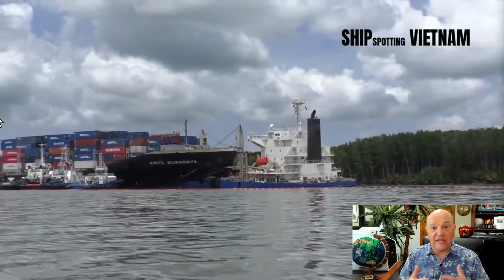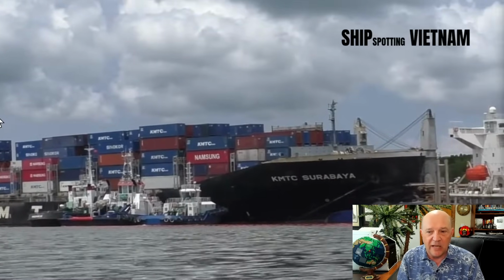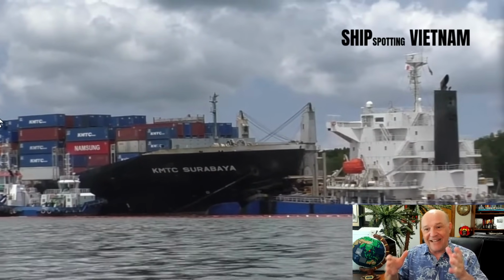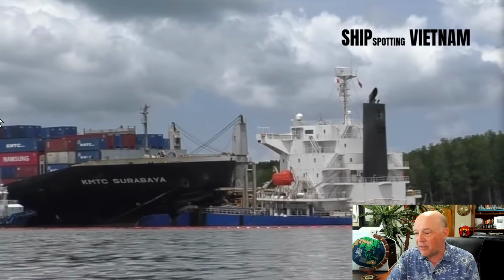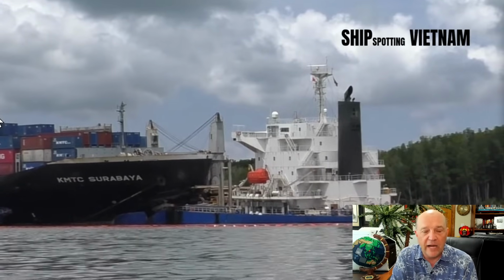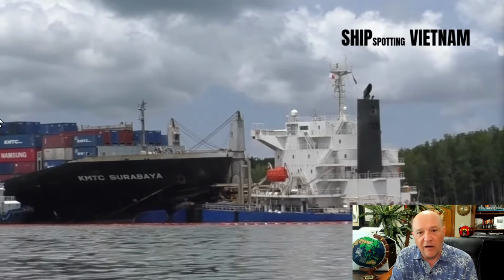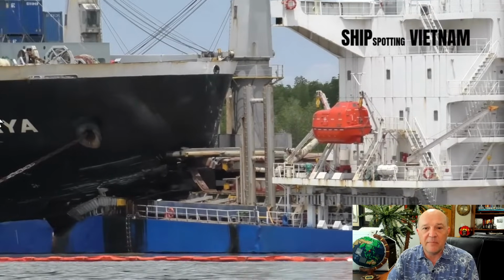Not sure if the engine room is flooded, but based on that imagery it would indicate to me that potentially, if not the engine room flooded, Surabaya is sitting on top of Glengyle, pushing her down. And she is. I mean, she's about amidships. You can see how the bow is nearly touching, if not touching, that aft crane on Glengyle. It's just incredible imagery of the amount of damage that can happen with these types of ships.